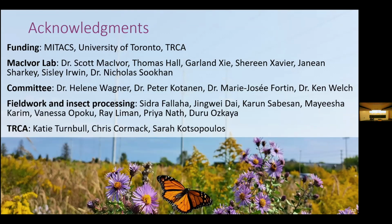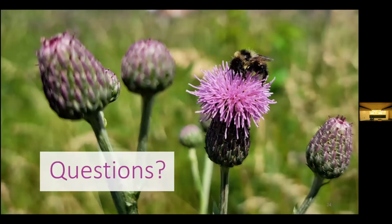All the faculty at UTSC provided feedback throughout the course of my work, and there was a huge team of undergrads who helped me collect my fieldwork data on some really hot days. It was also the wildfire season and smoky days, and they did a huge amount of really precise work. And finally, the team at the TRCA, Katie, Chris, and Sarah, also provided support and feedback. It was a huge privilege to conduct my master's research in such a beautiful place, and I'm really grateful to everyone who made it possible. And with that, congratulations.